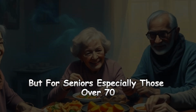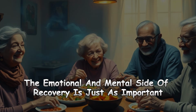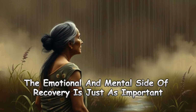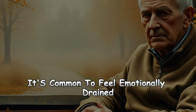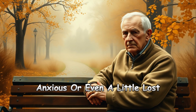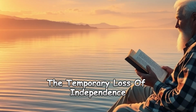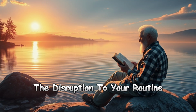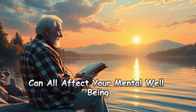But for seniors, especially those over 70, the emotional and mental side of recovery is just as important and often overlooked. After an operation, it's common to feel emotionally drained, anxious, or even a little lost. The temporary loss of independence, the disruption to your routine, and the uncertainty of how long recovery will take can all affect your mental well-being.